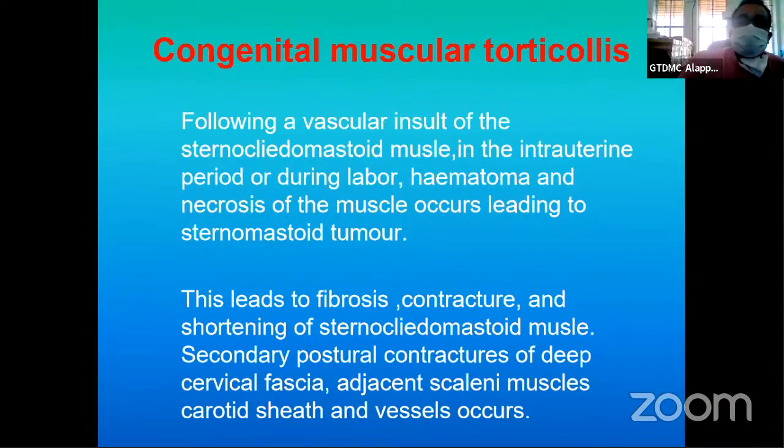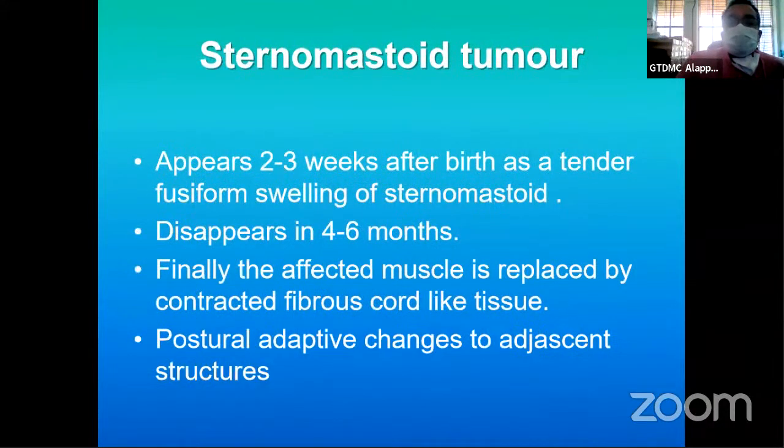So this is the etiopathogenesis of congenital sternomastoid tumor. And sternomastoid tumor, as you know, is the first tumor to appear, usually within 2 to 3 weeks. Actually, it is not a tumor, I told you. 2 to 3 weeks after birth, as a tender fusiform swelling on the sternomastoid, it usually disappears in 4 to 6 months. But along with disappearance, there will be a fibrotic cord or a fibrotic nodule in that region. Finally, the affected muscle is replaced by contracted fibrous cord-like tissue. Postural adaptive changes, as we described right now, like contraction of the deep cervical fascia, scalene muscles, and carotid sheath, all these things happen.